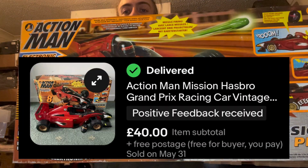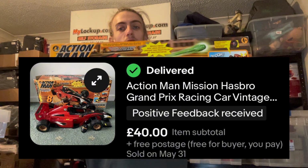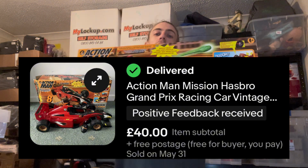Action Man F1 car. There's no Action Man inside. It's just the F1 car and the helmet. When I was photographing it, I realized I need to take a picture of it inside the battery compartment. And when I did that, it was corroded to hell. So I got some bicarbonate of soda out, some lemon juice in a pot, an old toothbrush, dabbed it on, let it fizz up, gave it a good scrub, good as new. Unfortunately, I did break off a spring while doing that.